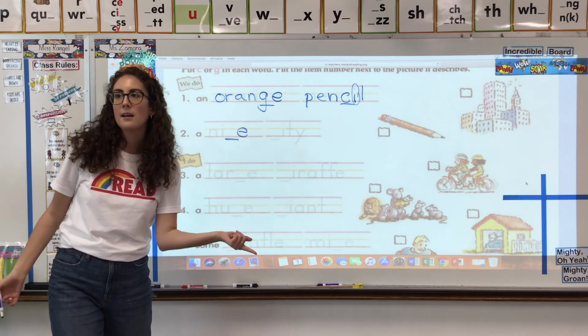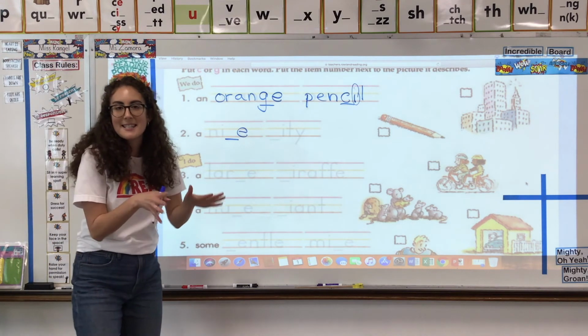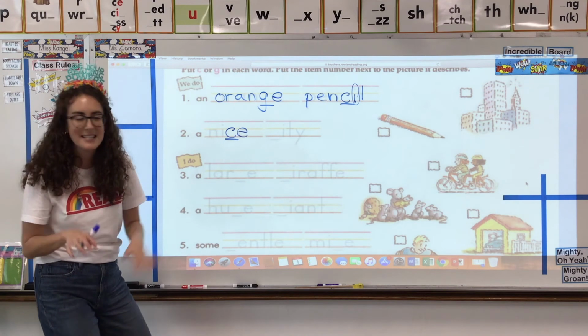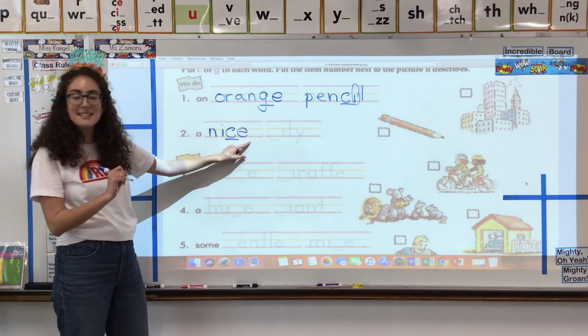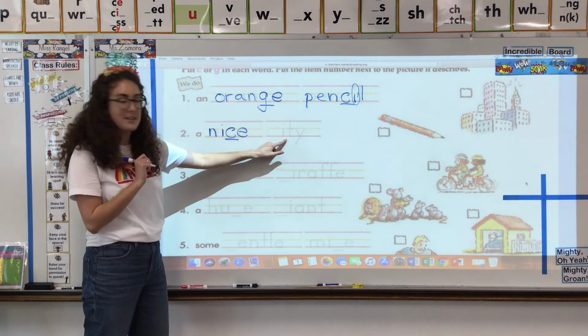And an E makes what letter say s? A C, of course, is soft sound. So can you trace in the entire word for nice? Nice. Good job. Okay, what about this next word?